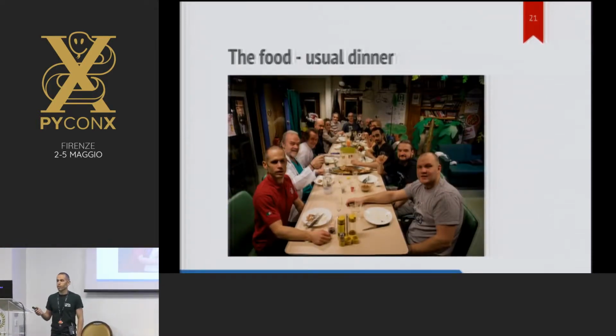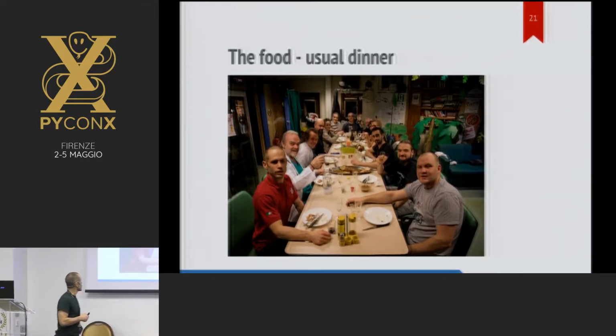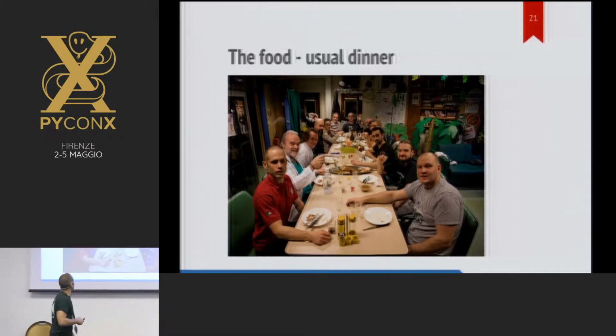And this is a normal dinner. As you see, this is the living room, and we built some trees in order to have a more, yes, a little bit cozy atmosphere.